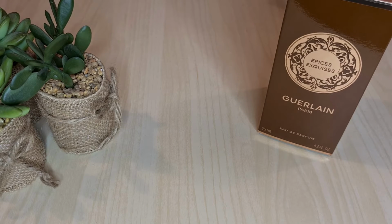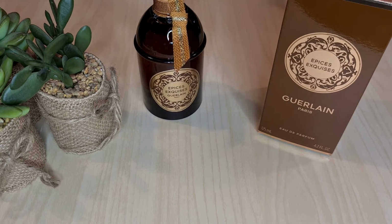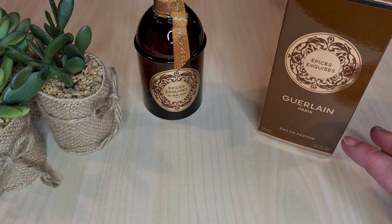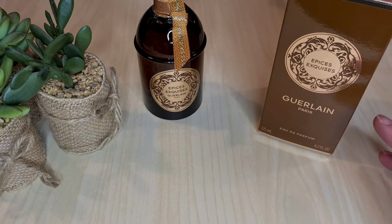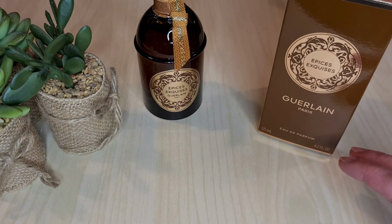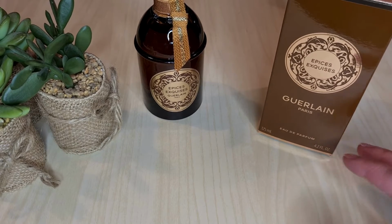But so far so good. Yeah, I didn't say, but you can assume it was a blind buy. Yeah, it has something really fresh and aromatic. I expected something much stronger, let's say, and pungent, but it's not the case. This fragrance is well balanced, I would say, so far, and not as strong or pungent as I expected.